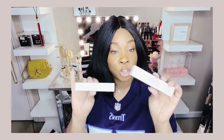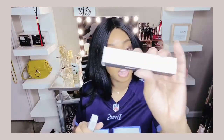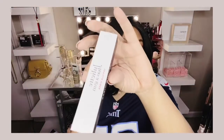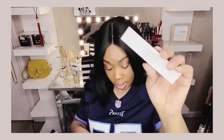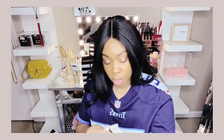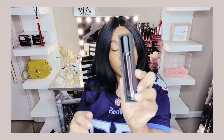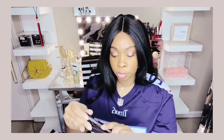But these two right here. So this one is called Julia Has a Gun Vanilla Vibes. That's what this one's called right here. And I love this one. I love vanilla-y kind of scents. And I put this on in the store and could not get enough of it. I did get the spray bottle. It comes packaged just like this right here. $28 for this right here.